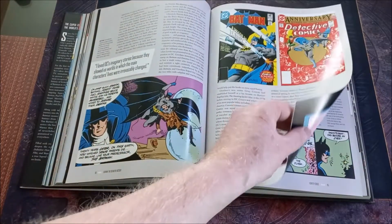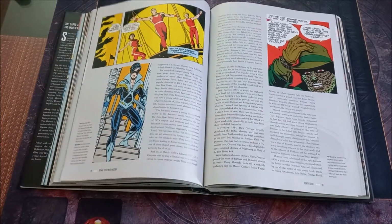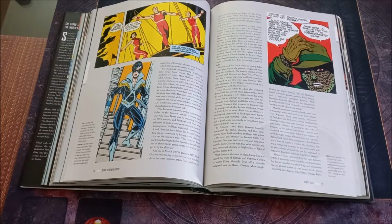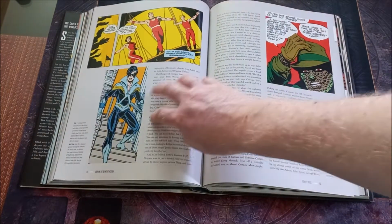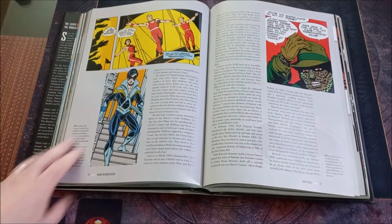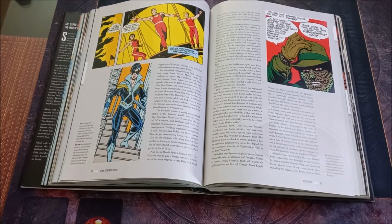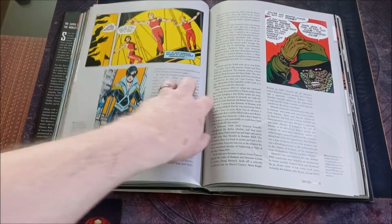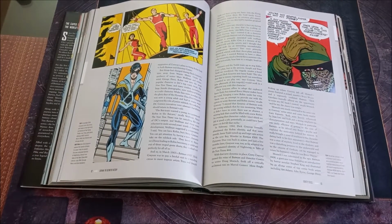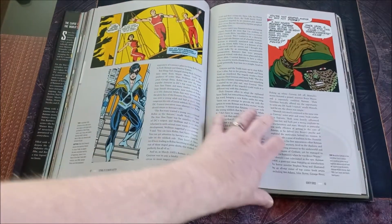Then we have when the original Robin became Nightwing back in Teen Titans. I believe it was during the Judas Contract storyline in Teen Titans where Terra betrayed the team to... what's the dude's name? Can't even remember the villain's name now from that. It's not Deathlock. It's not Deadshot. That really annoys me. Oh, well.